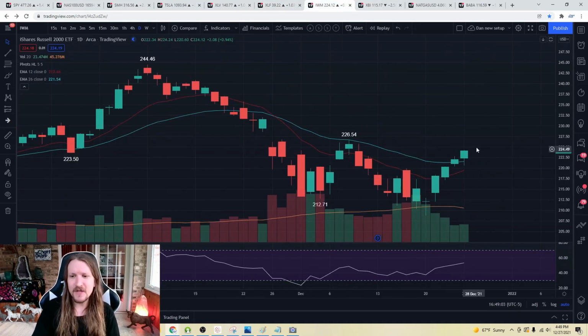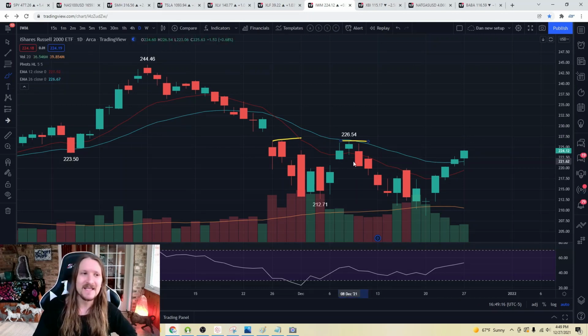IWM, keeping its bounce going. 226.54, 226.75, a little double top that's very key. And again, if you align that in timing, that's with the NASDAQ when we had all those tops. So the NASDAQ already broke those levels. Now it's IWM's chance to try. If we fail, we scout the daily higher low. We scout hourly oversold conditions.